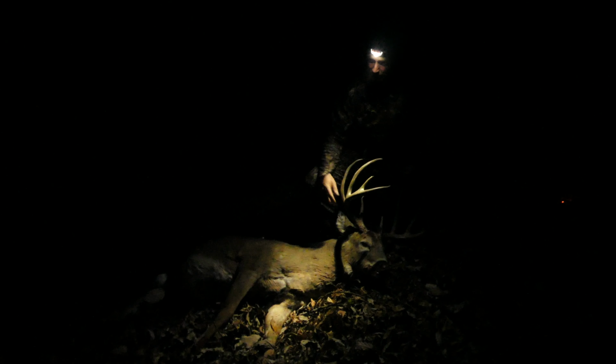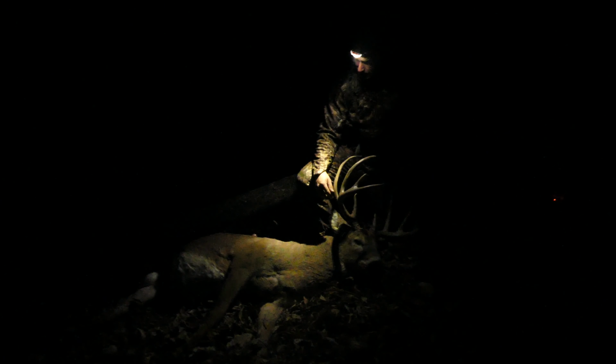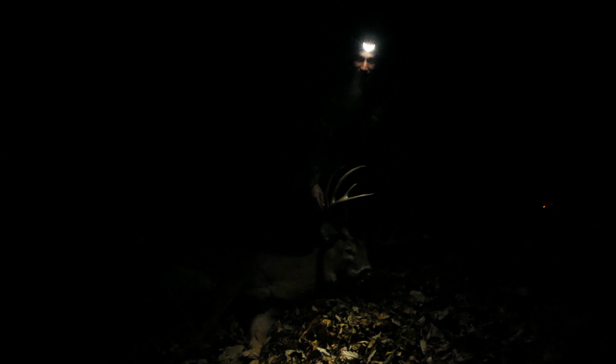And I just was tickled to pieces that I shot a deer like that. Not only did I see 2 of those giants in one hunt, I ended up shooting one of them, which, I mean, my biggest buck to date by far. But that gives you kind of an example of how you can be very precise with your deer hunting.